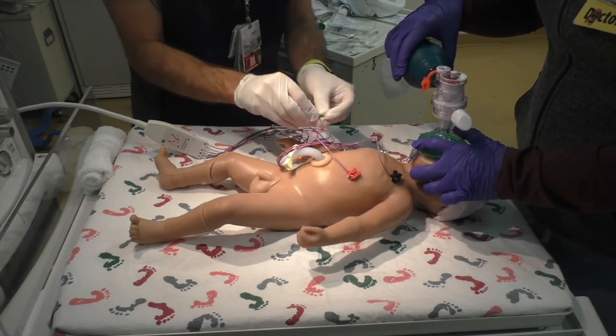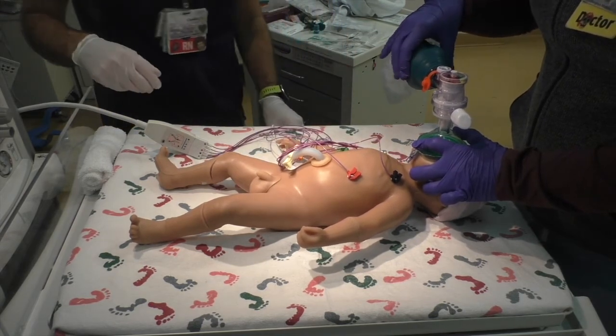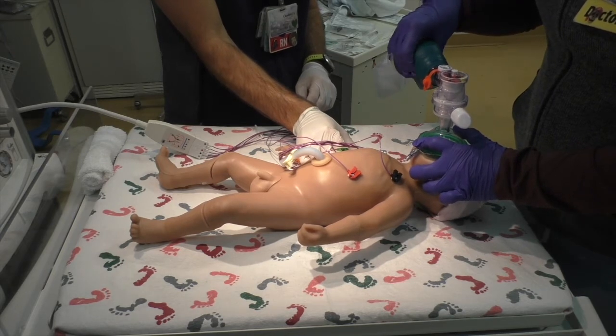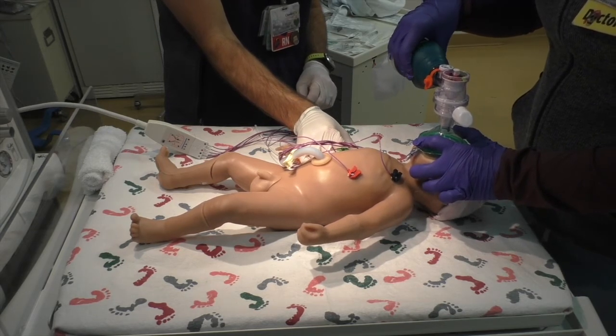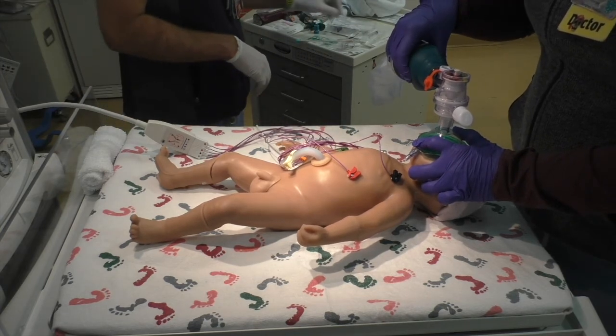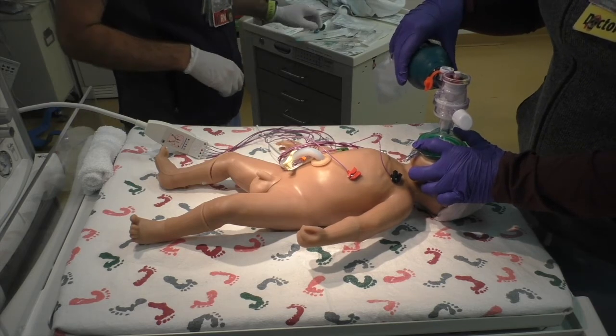We have the baby on room air at this point. We don't need any accessory oxygen. We're just trying to assist ventilation. The heart rate is still 70. We're not going to start any chest compressions unless it drops below 60. So it doesn't look like we're getting any chest rise. So we're going to go ahead and work through MRSOPA.